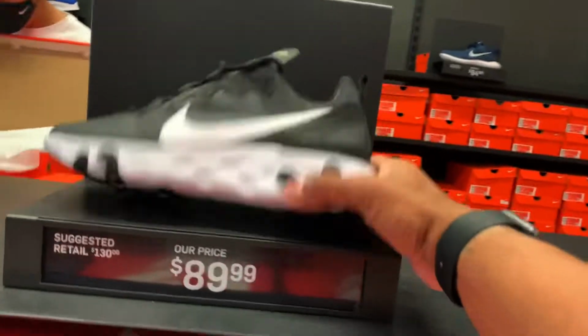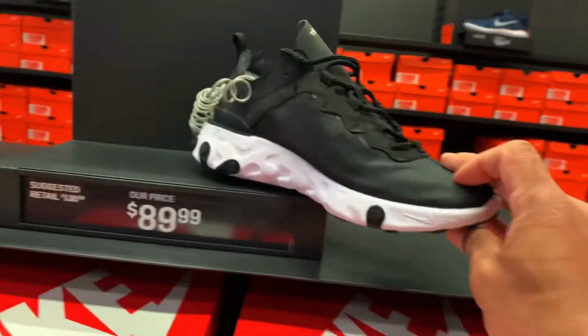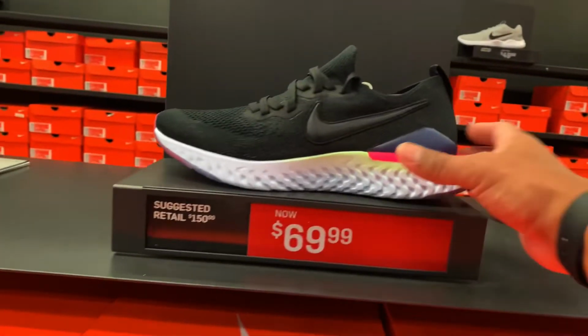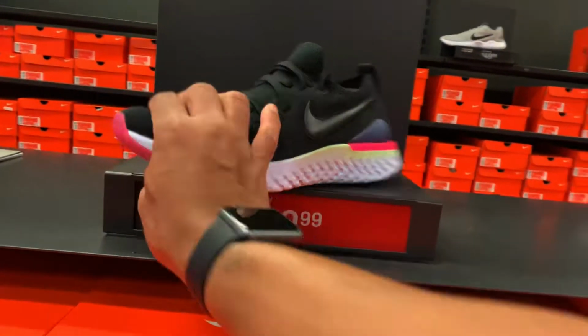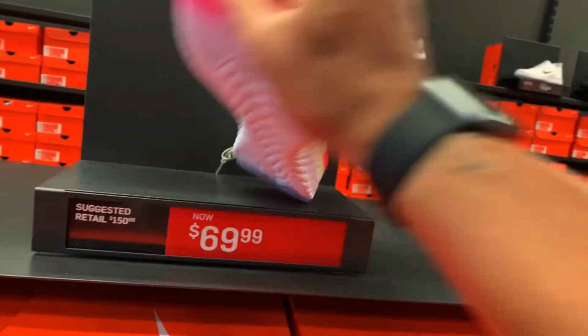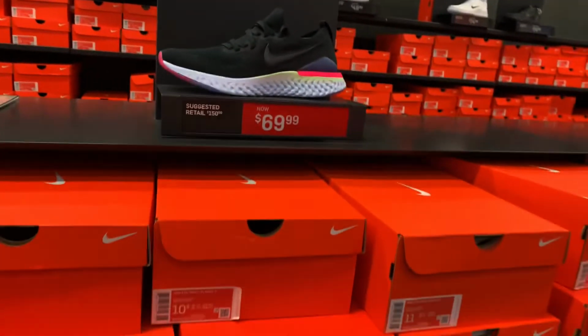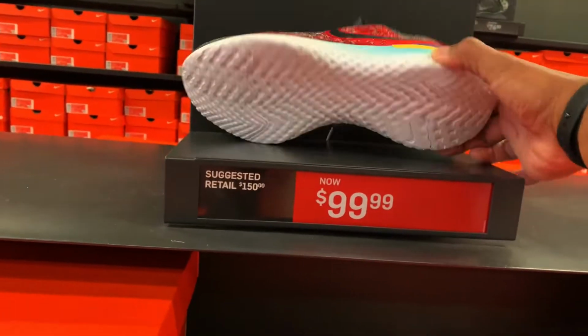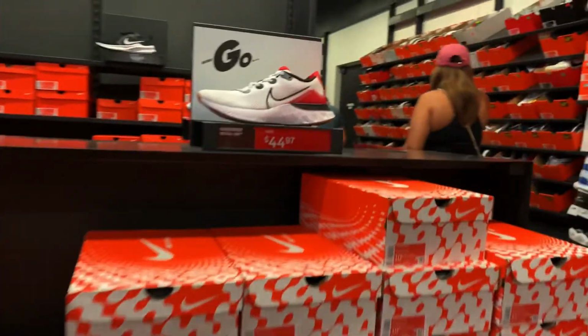We got some Element for $89.99 still sitting here. And we got the Epic React $69.99. This is not bad for a running shoe. Already got me a lot of Epic React, and it's very comfortable running shoes. Price is not bad. And another one, $99.99. We got some Renew Run.